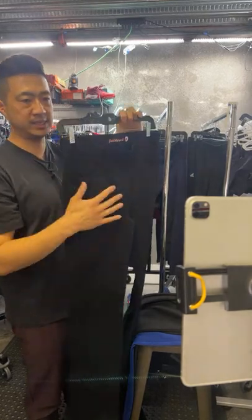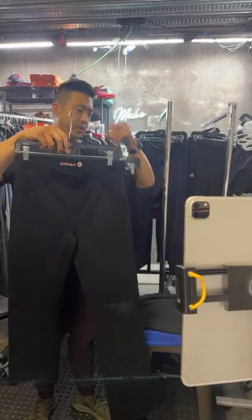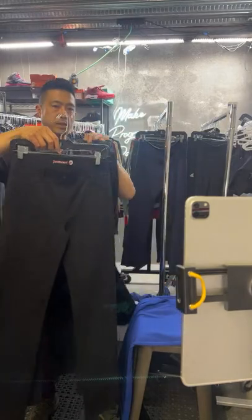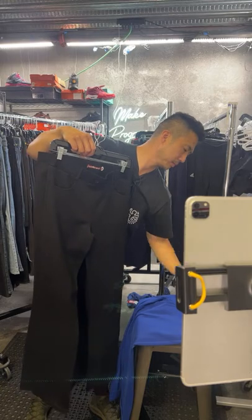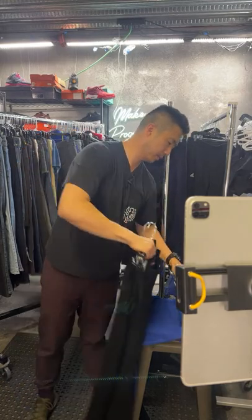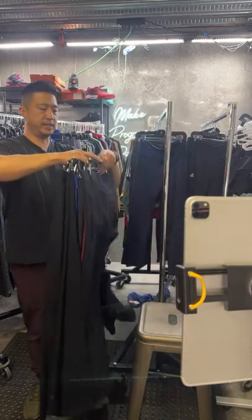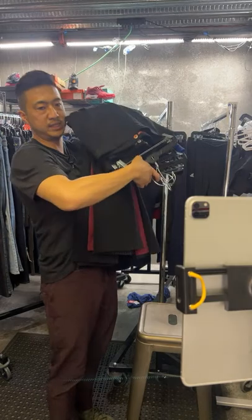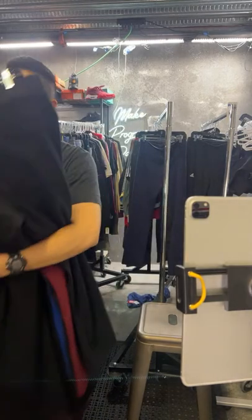7 pieces, guys. 7 pieces. Really nice Beta Brand. Excellent condition. I hope you keep some for yourself. Beta Brand is a fantastic brand. 7 pieces. Frost, nice pickup. It's a really, really good lot. Let me put this here.